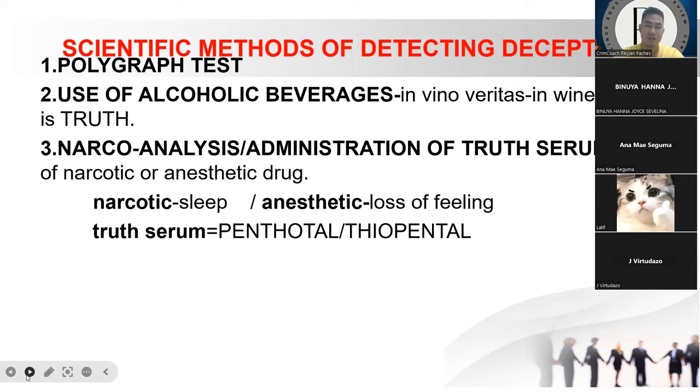Kaya that's why ang throat serum or yung chemical na ginagamit class in the death penalty through what they call the lethal injection is tinatawag natin na pentothal or thiopental. Kasi that is a combination of narcotics and anesthetic. Papatulugin ka niya, then mawalan ka ng feeling. So parang wala lang, you die peacefully. So yun yung magiging epekto class kapag lethal injection yung magiging punishment mo as a death penalty.